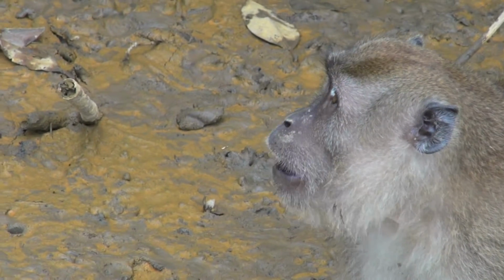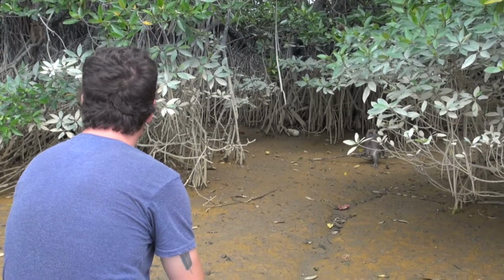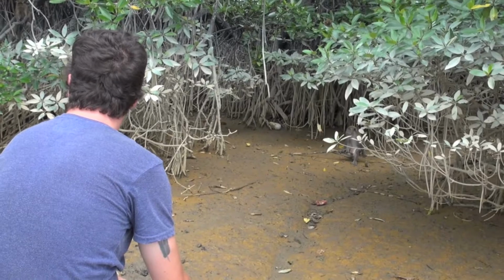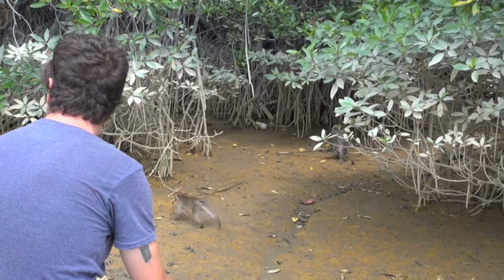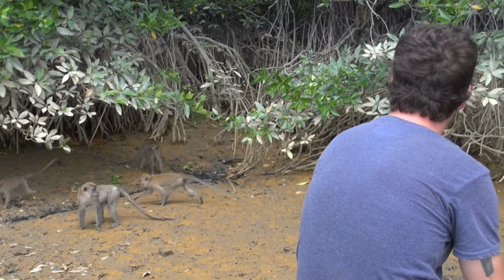I could have spent hours watching these macaques socialise, find a bit of tucker, and just make their way around the mangroves. Although there was no direct human interaction, these primates were still quite confident, not too shy. It was a great way to view them in their natural habitat, acting as they should.